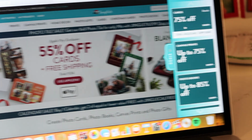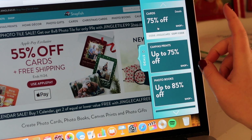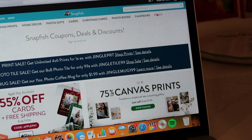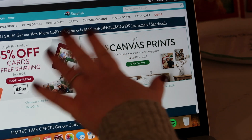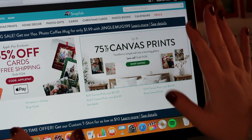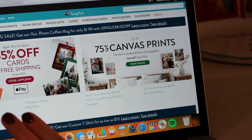Okay, I really want to show you something that I do every single year, but I'm finding right now that you can go to, when you're in Snapfish and you hit deals, it shows you what the deals are and when they end and everything. But every year what I tend to do is I put my Christmas card together before Thanksgiving. I leave it in my cart. I'm not signed in right now, but I leave it in my cart under my projects.